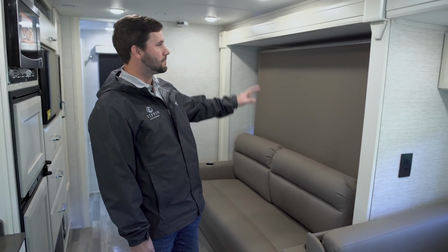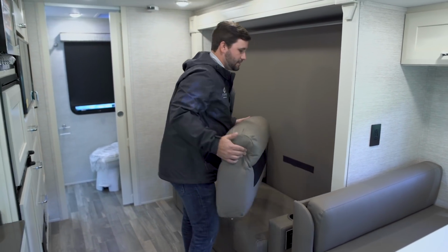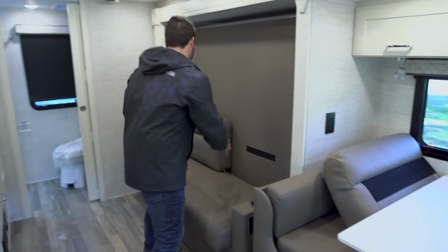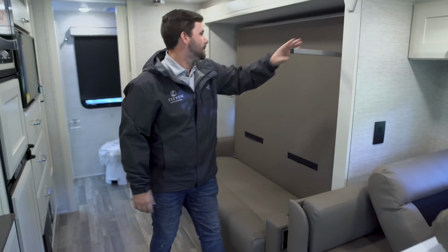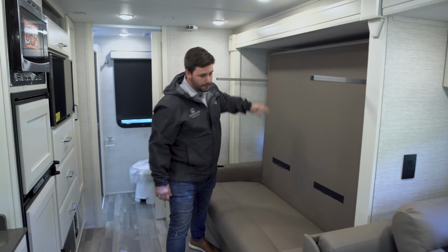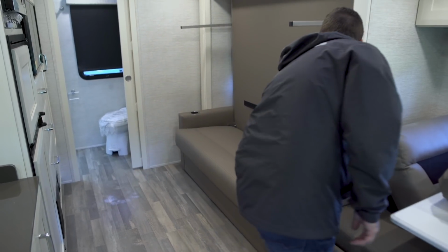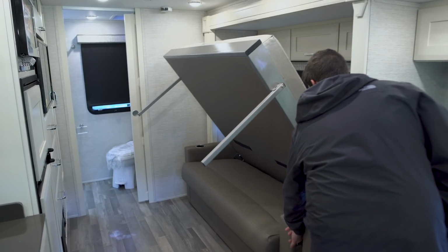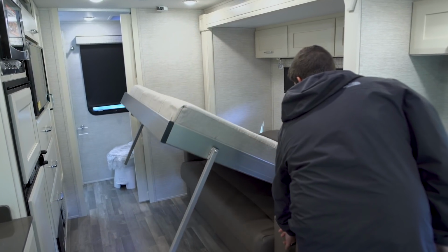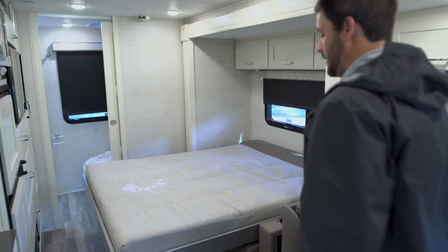So for 2021, one of the biggest things we did in the RW is we redid our bed to all electric rather than manual. It's super easy to use, so you just have to take off your cushions. Lay that right there. Bring up your legs. And then the up down switch is just right here. So just press it down. It all comes down very easy. And there you go, now you have your bed.